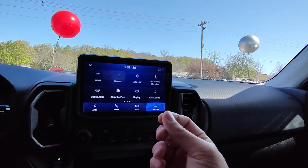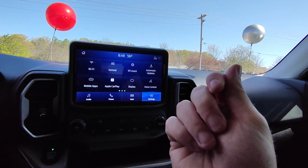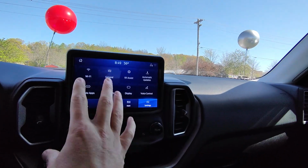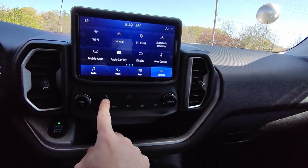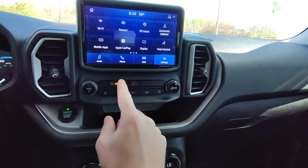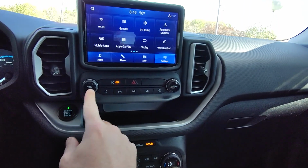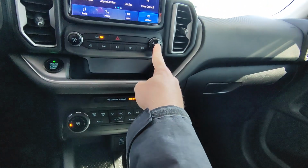This does have Apple CarPlay and, my apologies, Android Auto. So you do have all those different features in there. This does have auto start stop. You can turn that off by hitting this button right here. All of your radio functionality here, volume up and down, and a mute, and then your tune here as well.